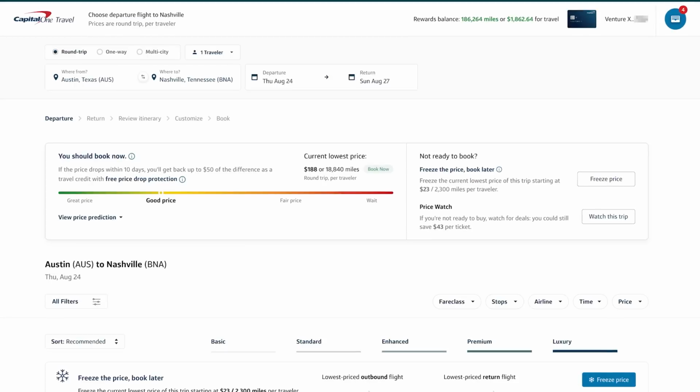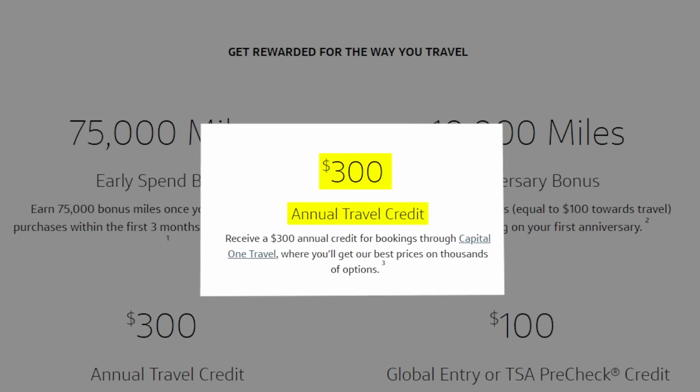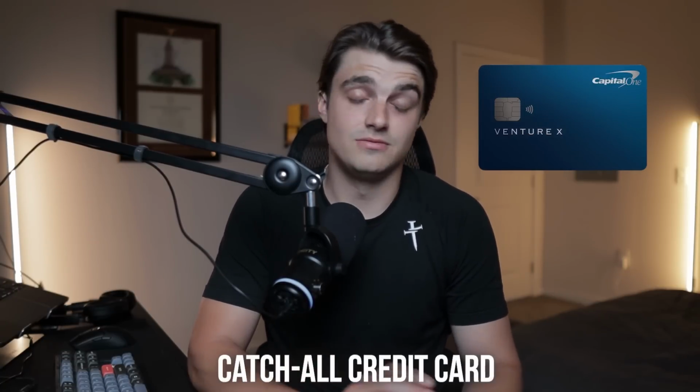Now, I don't purchase much, if any, travel at all through the Capital One travel portal. And the only time I do is to actually activate that $300 annual travel credit. But other than those 2 Capital One travel categories, this card does give you 2x back on just every purchase, which is why it's in my wallet. I use it as my catch-all credit card to lock in 2x miles on literally every purchase.